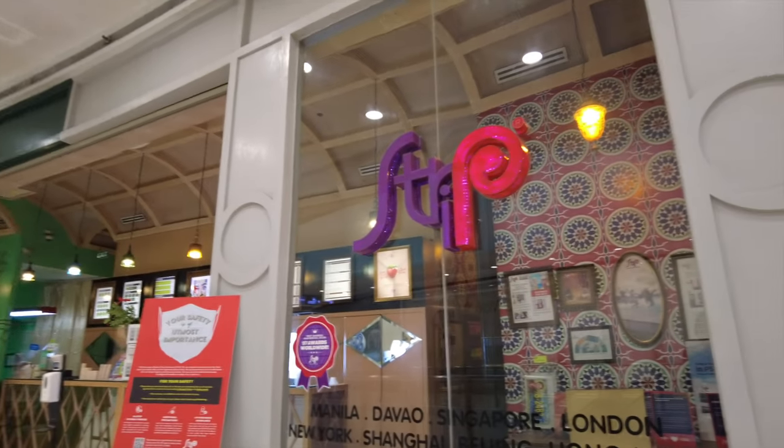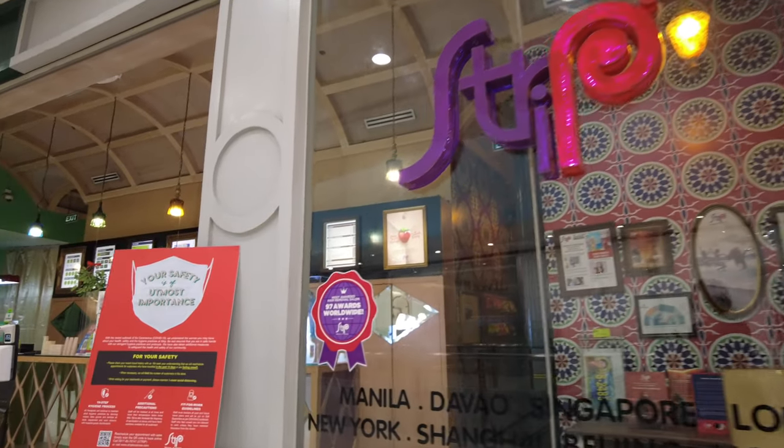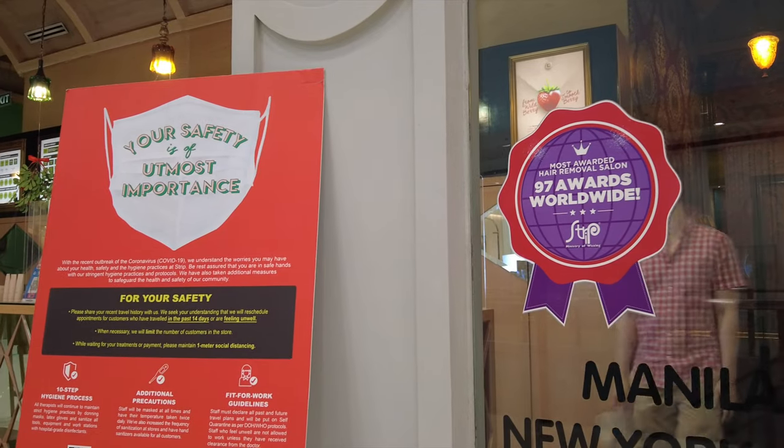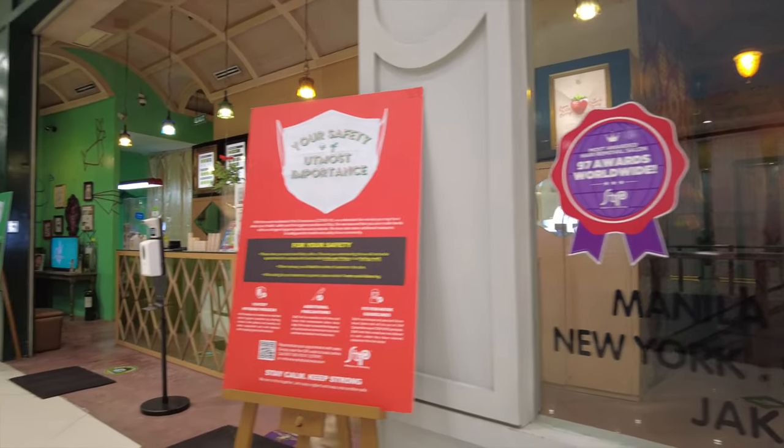There's a shop here called Strip. It's a removal salon. It's supposed to be award-winning. So if you're familiar with what they are, give a shout out in the comment section below.